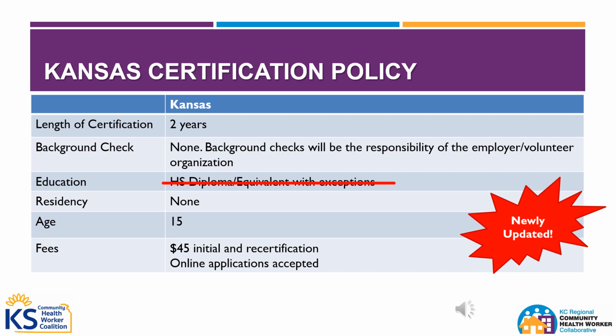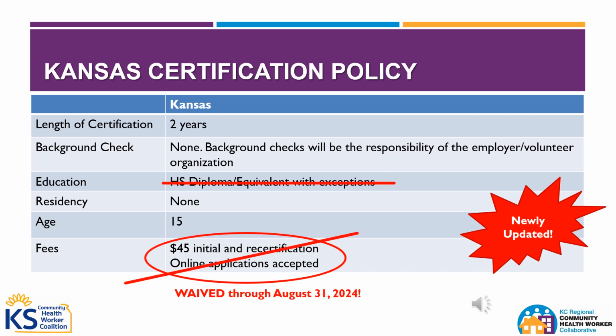They are working to make the application process more equitable for everyone. Applicants do not need to be a Kansas resident, and they must be age 15 or older. The application fees are $45 for the initial submission and $45 every 2 years when recertification is due. However, thanks to the Kansas Department of Health and Environment, the application fees are waived through the end of August of 2024.